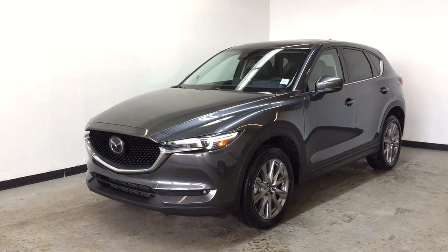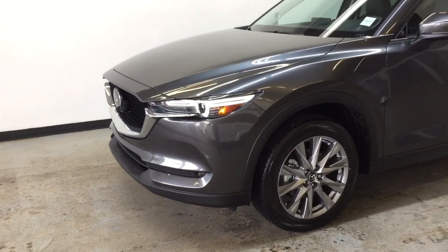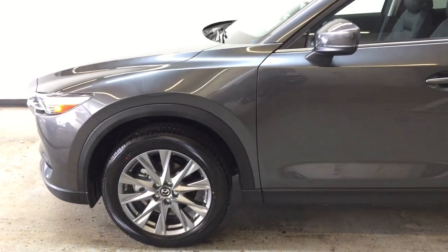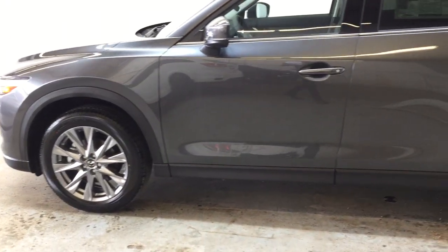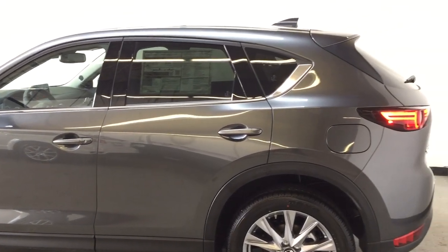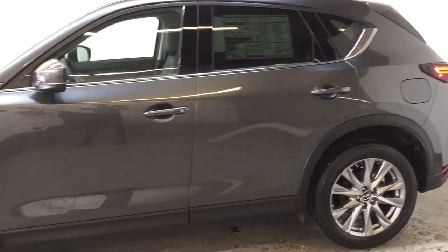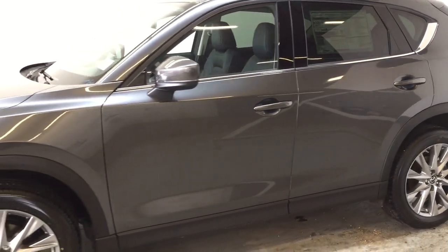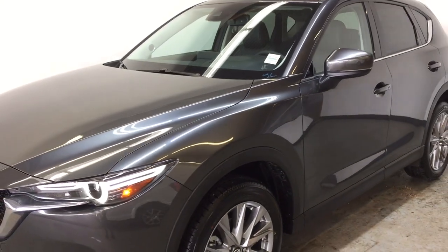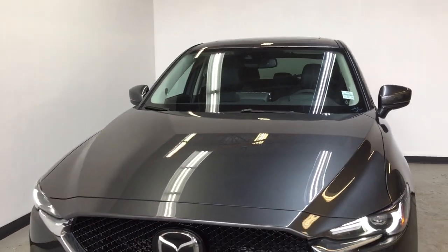This is the 2020 Mazda CX-5 GT Turbo all-wheel drive. New for 2020, you now get paddle shifters, off-road traction assist, an 8-inch touchscreen display with Mazda Connect, and the meter set 7-inch LCD display. And under the hood, you have the i-ACTIV G 2.5-liter turbo engine, putting out 250 horsepower and 320 pound-feet of torque on 93 octane fuel.